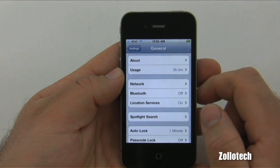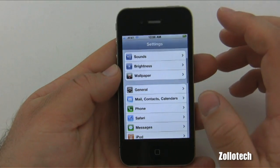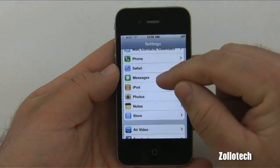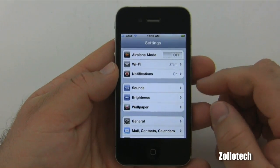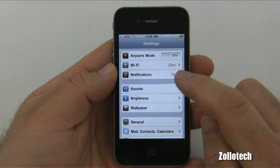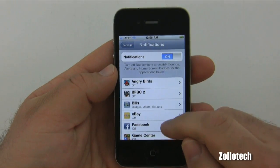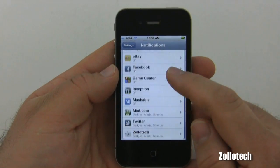The next thing that you may want to check for saving battery life is push notifications. Push notifications are notifications from applications that can actually send you a notification when there's an update. So if we go here at the top, you'll see notifications and they're on. We can tap on this, and again, we can control them individually. We can shut them off altogether, or we can control them in each app.